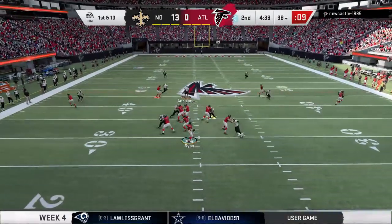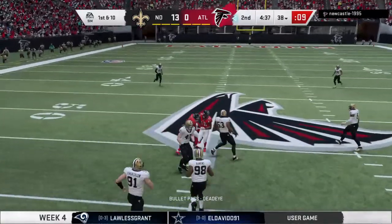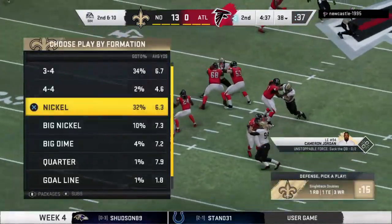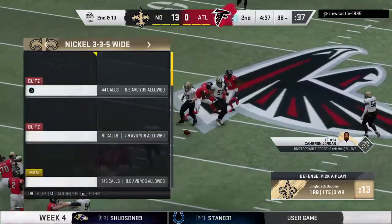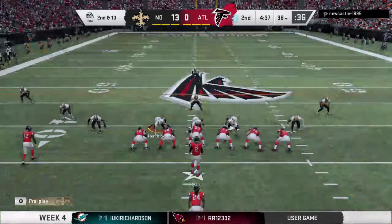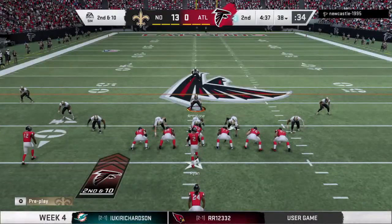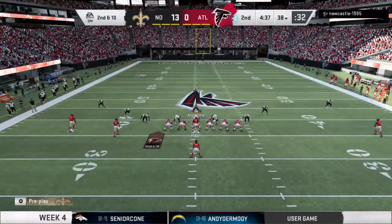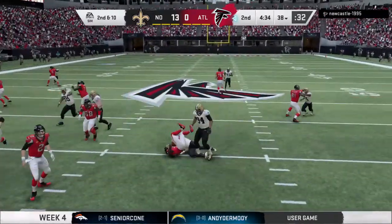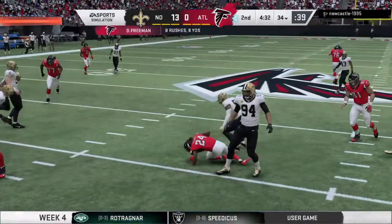From the shotgun, Ryan. Oh, that was dangerous. Threw it into coverage, almost picked, but instead they'll keep it on 2nd down. Well, nearly another interception there. That would have been 2 drives in a row with a pick. He's got to start taking care of the ball way better than what we're seeing. Interestingly, that throw was probably worse than the one he threw the interception on last drive, but fell incomplete.